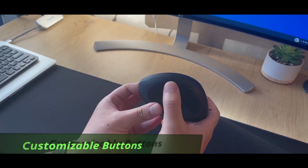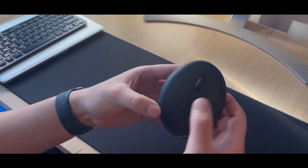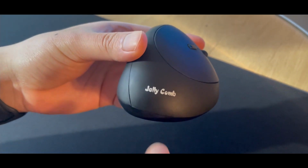It also has some side buttons as well there for the forwards and backwards, and also your little rolling wheel at the top, and it works just as well as any other mouses that I've had in the past, just a lot more comfortable for my wrist.